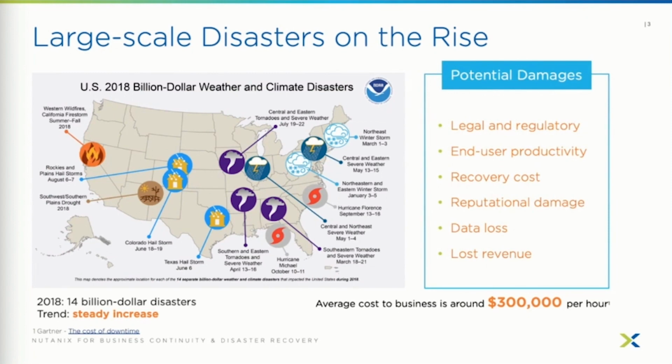So here are some of the typical damages that we see. There are legal and regulatory costs associated with disaster. There are end user productivity issues, the cost of recovery, damage to one's reputation, of course, data loss, and then also lost revenue. So the thing is that a sound disaster recovery and data protection plan is a requirement for businesses that need to meet increasingly stringent business continuity and disaster recovery plans.